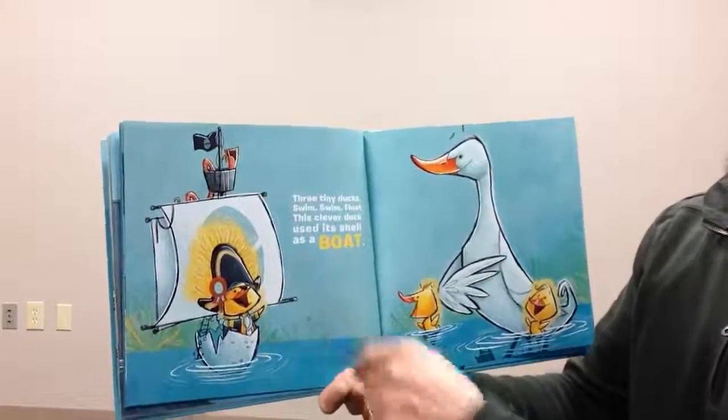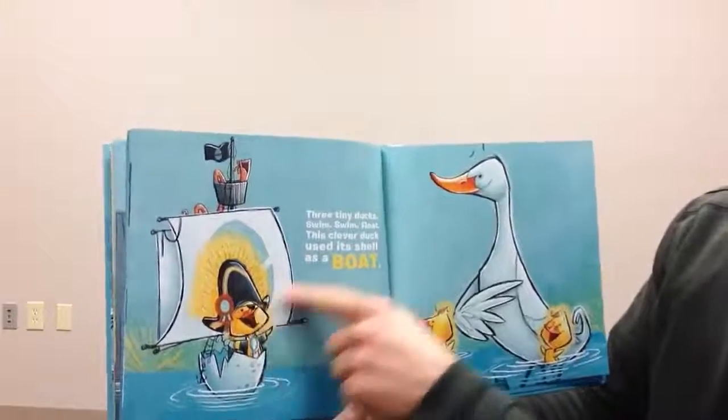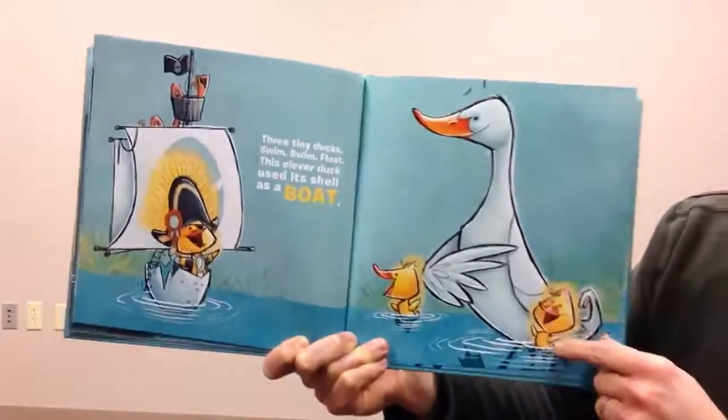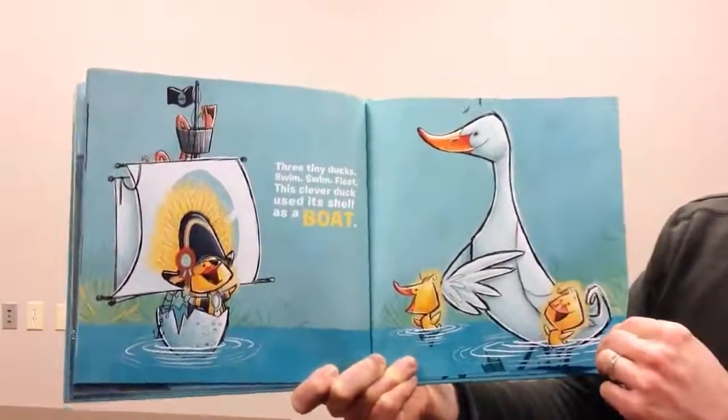It's a pirate ship, it looks like to me. He's got a really cool hat and eye patch. And look, he's got the worm up in the pier looking out. And there's Mama. And there's his siblings. And they're smiling and laughing because he can finally join them in the water.